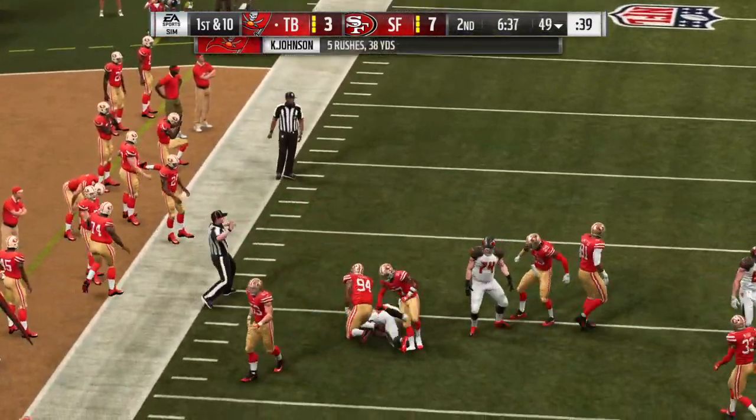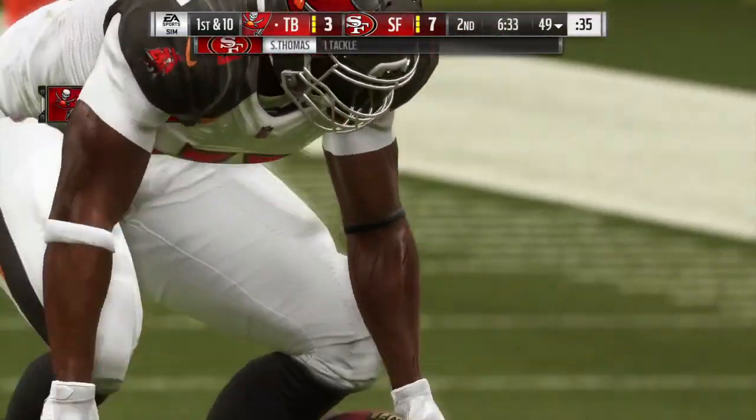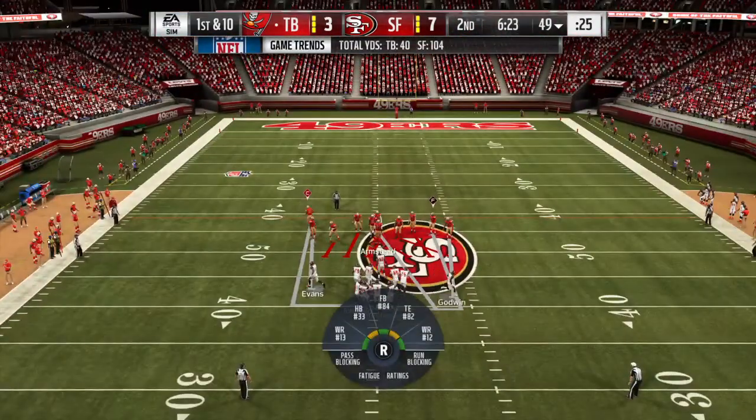But this time on offense, they don't even want to see the field goal kicker trot on the field. They want that ball in the end zone. Yeah, they'll be going for 6. Solid way to start the drive. 13 yards, picking up the first.